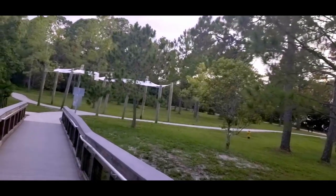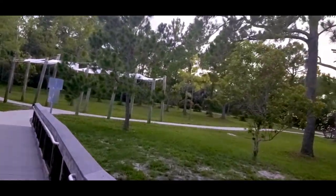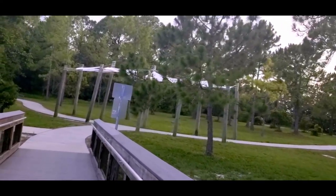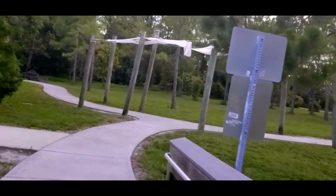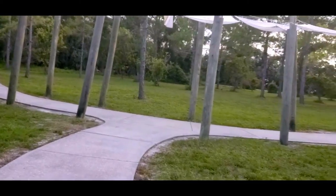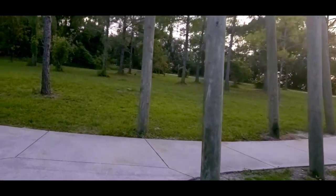Okay, let's continue off the tower. Let's go see some other fishing piers that look out on the Gulf. Or, well, they look out on St. Joseph Sound, which is kind of like the inshores of the Gulf of Mexico, because there are a few barrier islands here that separate the inshore waters from the Gulf waters.